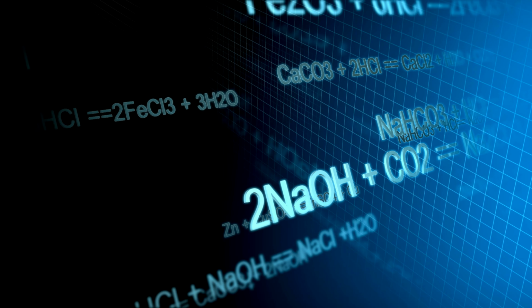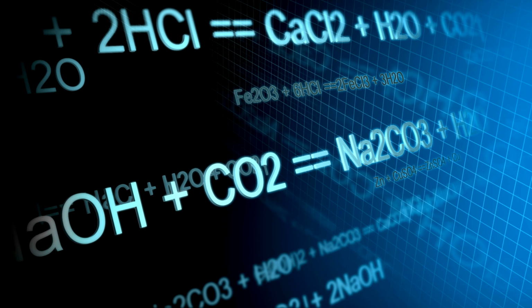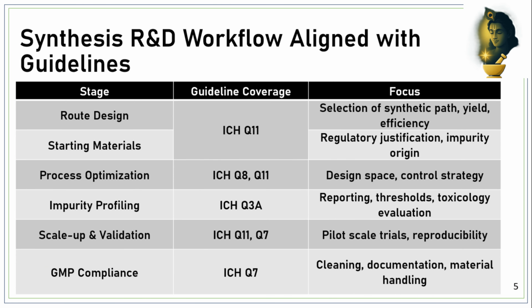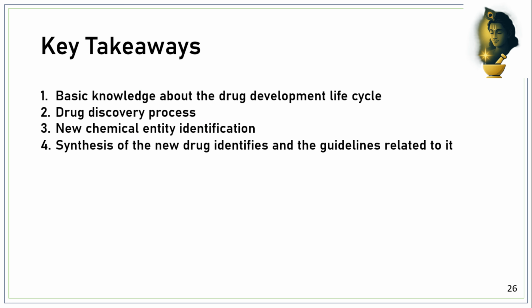Early synthesis R&D aligns with the regulatory expectations for process validation and documentation during scale-up. The guidelines related to the synthesis of the molecule of interest are listed in the given table. Please take a snapshot of this for your future reference. Key takeaways from this video are basic knowledge about the drug development life cycle, drug discovery process, new chemical entity identification, synthesis of the new drug identified, and the guidelines related to all of them.